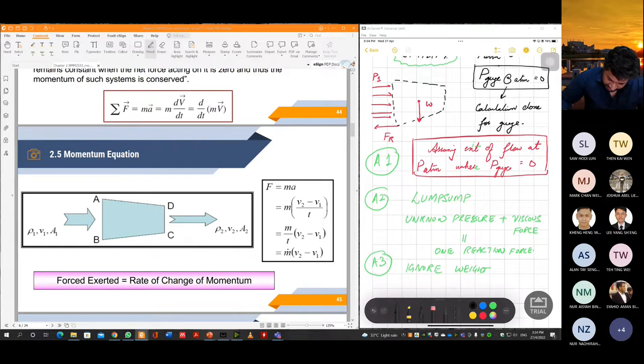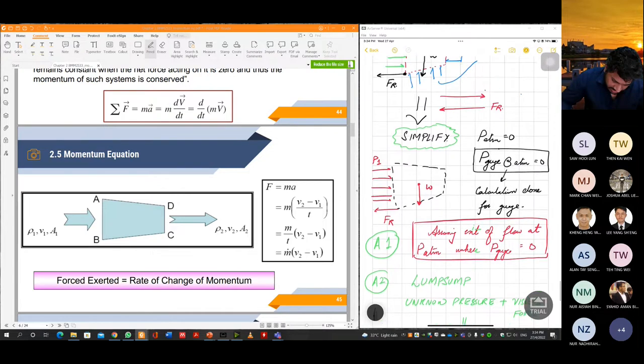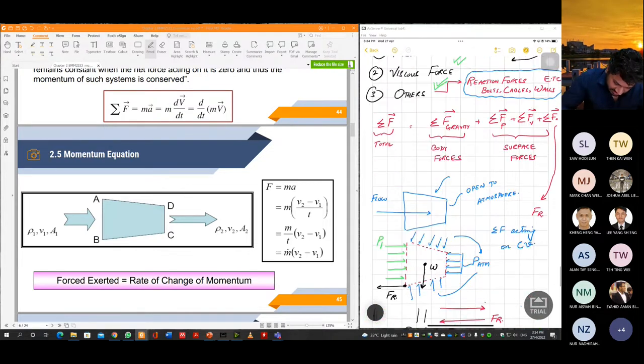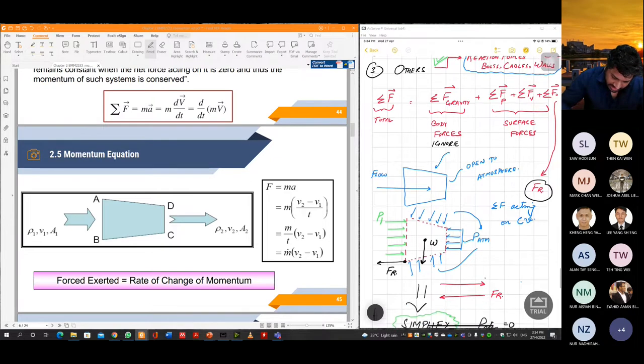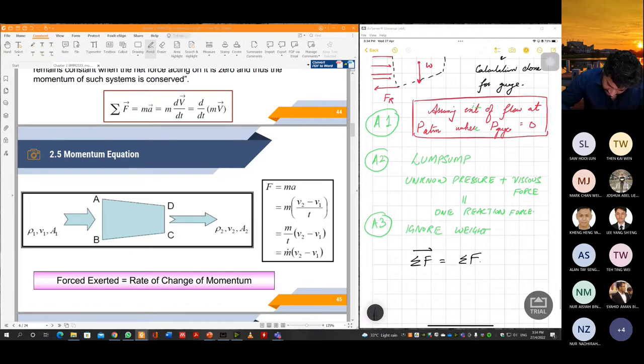So our equation becomes: summation of all forces is equal to gravity or body forces, which we ignore. Pressure forces are available, and viscous force and other forces are converted into reaction forces. So this becomes forces due to pressure plus the reaction forces, which include the viscous force, surface force and other forces. So this is our simplification.